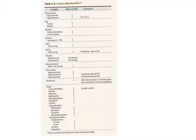PaO2 of less than 40, you're in trouble. They're already getting anesthetized at the brain because they don't have enough oxygen. So it's going to lower the MAC. No change with any thyroid conditions. PaCO2. Really high PaCO2 has anesthetic type effects.